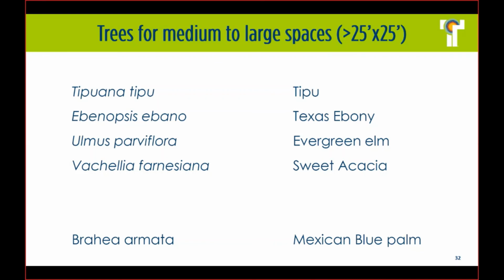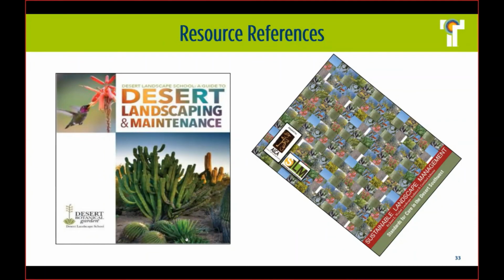Queen palms are hard to grow here in the valley. I can talk to you as long about queen palms as I can about sisu. So if you have extra questions about those, contact me offline and we'll move that direction. So with that, just a couple of resources.